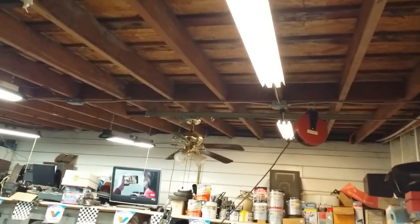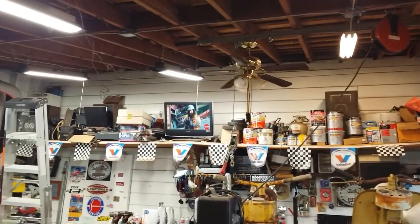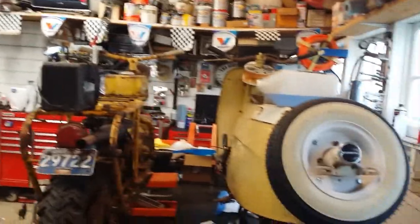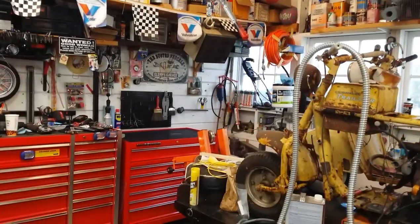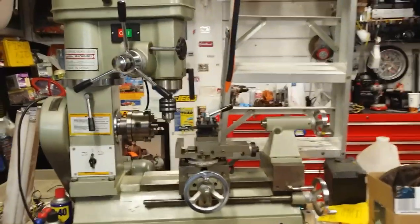I know it's hard to tell in camera mode, but I would say 50% more light and a brighter light. I don't know if you can really tell from this vantage point and all the junk I got in view. Possibly from looking at the toolbox that's under the fluorescent lights, but is also next to all the windows. Yeah, it's awesome. It'll make for better videos. The color will be more true. It's so much easier to work, especially if you're doing machining and stuff like that.